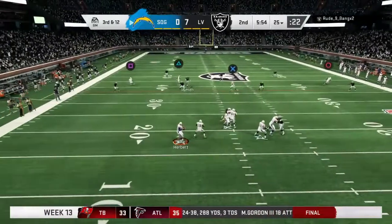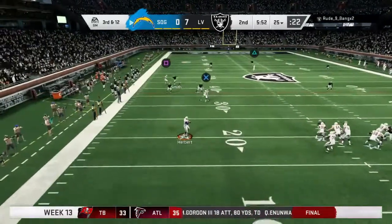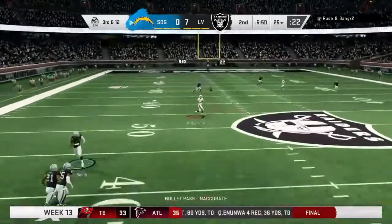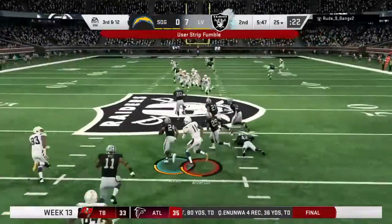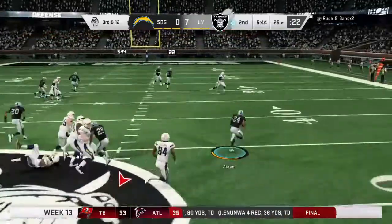Off play action, Herbert. He's going to air one out for Ant. Oh, this is taken in. It's complete. And now look at this. Big gain, but a fumble. And the Raiders pick it up.